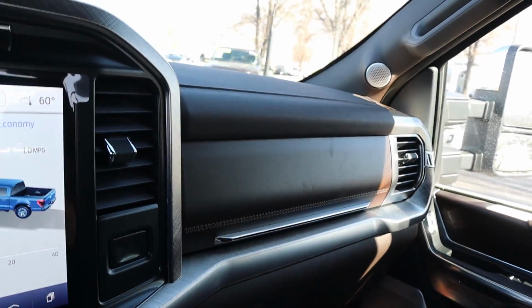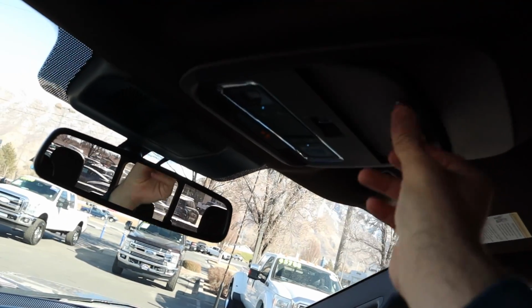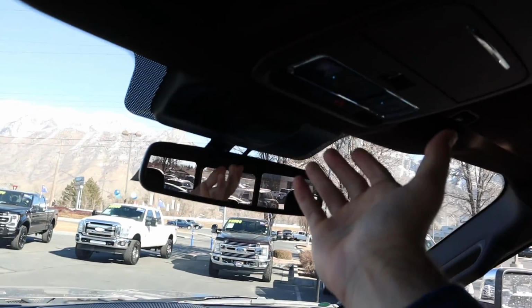You guys can see nice wood trim there, and then you've got nice leather here on the dash. Got a sunglass holder here at the top. Power sliding window. And brown headliner. That's all.